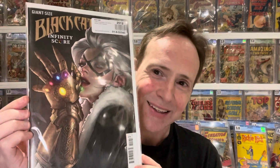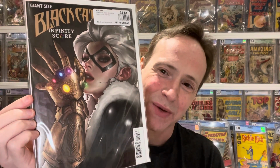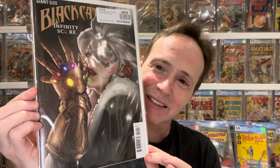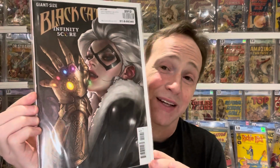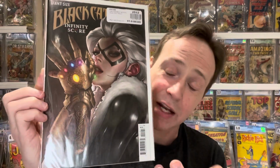It's Black Cat. And it's kind of like the Infinity Score, where she basically has stolen the Infinity Gauntlet. And I just think it's such a great cover. It's like a good girl kind of cover. I just really love this cover. I'm not sure who did it. Kind of want to say like Adam Hughes or somebody like that, but I'm not sure. I'm not sure who did the cover. So you can tell me in the comments below. But I just really love this cover.